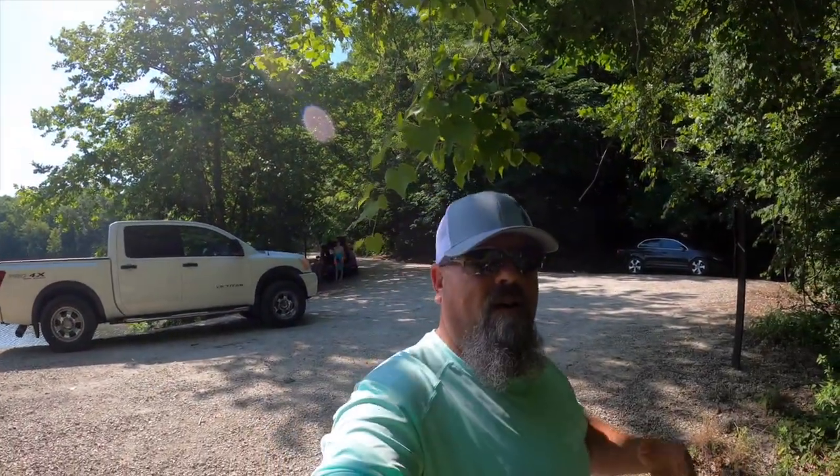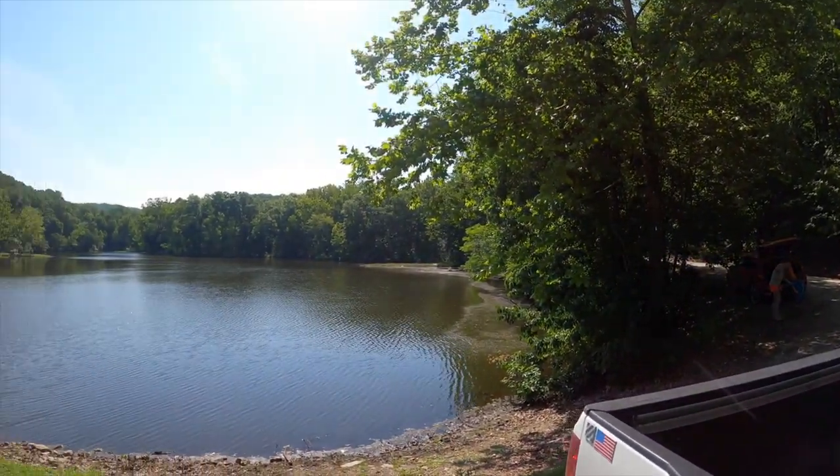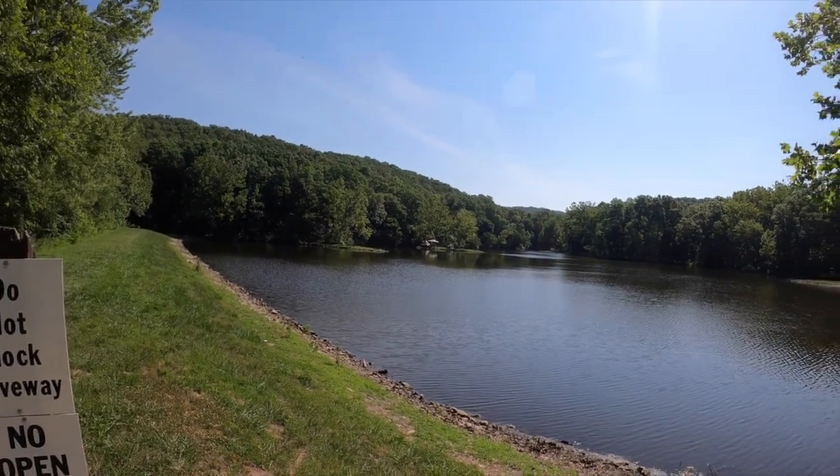All right, guys, so we are at a place called Painted Rock. And let me just scan this around for you here. So first of all, it took me about 33 minutes to get here, and this place is beautiful. It is out here, but you can camp out here apparently, which is pretty darn cool.